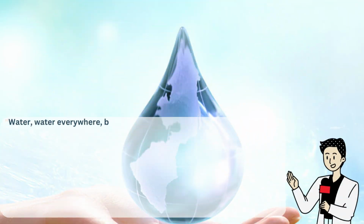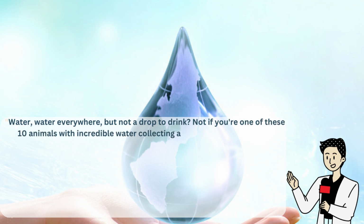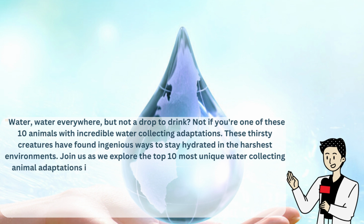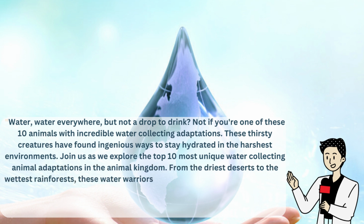Water everywhere, but not a drop to drink? Not if you're one of these 10 animals with incredible water collecting adaptations. From raincoats to canteens, these thirsty creatures have found ingenious ways to stay hydrated in the harshest environments. Join us as we explore the top 10 most unique water collecting animal adaptations in the animal kingdom.